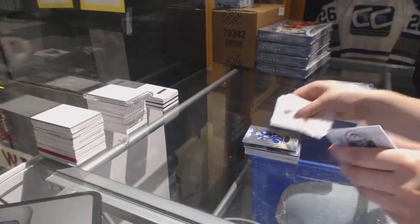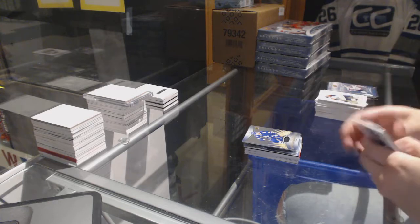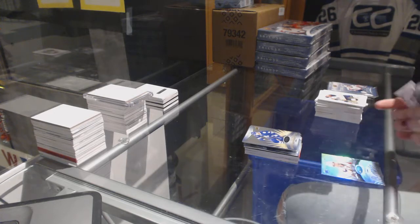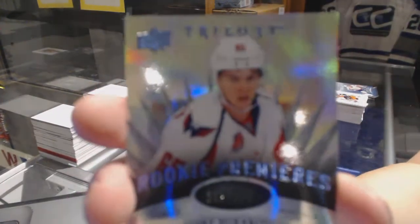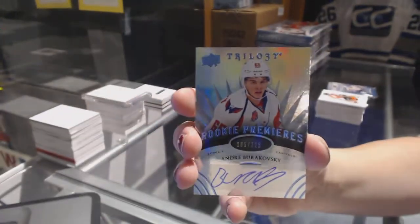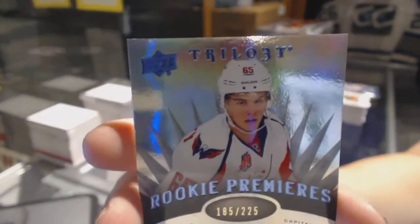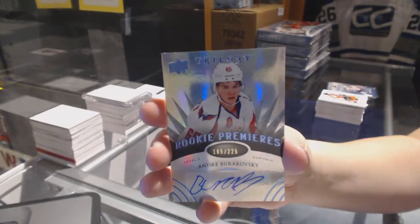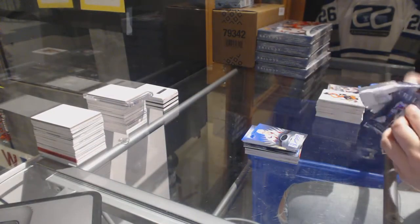Number to 799 rookie for the Leafs, Greg McKay. Rookie Premieres, level 2, auto number to 225 for the Washington Capitals, Andre Burakovsky. Andre Burakovsky, not even halfway through. Breadman, right there's one.